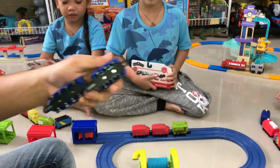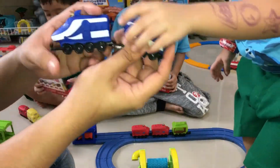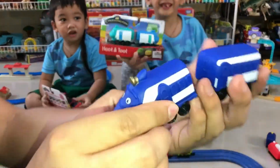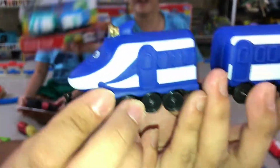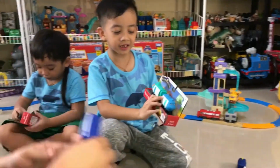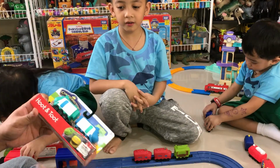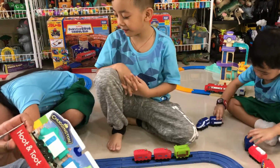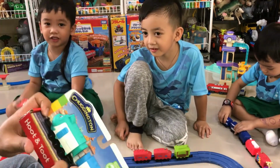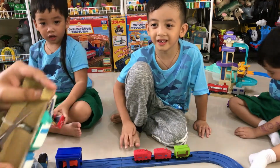Hey, Matty, here's your two-car chugger. And this is Hanzo. There you go. So what is the color of this one, Matty? Blue and white. Very good. Okay, the next one is Hoot and Toot. And this is the toy of Kuya Matt. Maitan, make ready with your toy. This Old Puffer is quite easy to open.